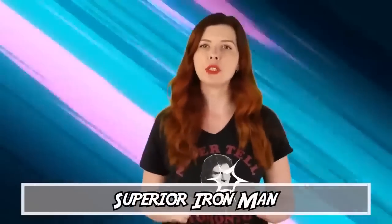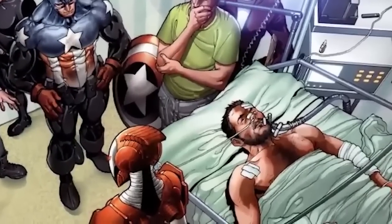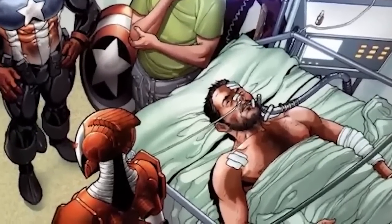Number 8. Superior Iron Man. While this is still Tony Stark from the main continuity, Stark also kind of erased this version of himself from his brain in order to protect important information from falling into the hands of Hammer's director, Norman Osborn, at the time during Dark Reign. So, for that reason, I'm gonna count him, because he kind of erased this version of himself, even though it all happened in main continuity.